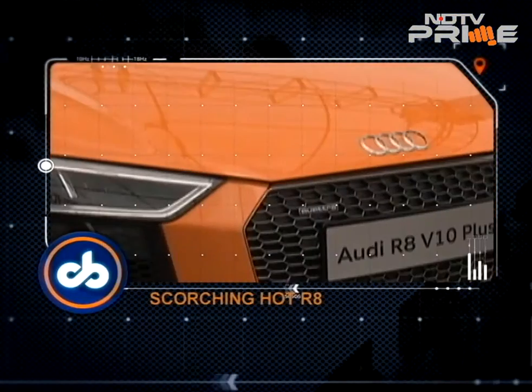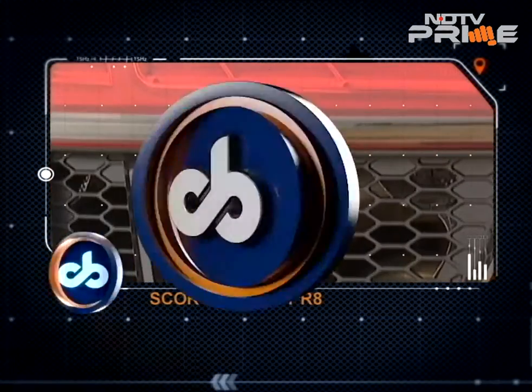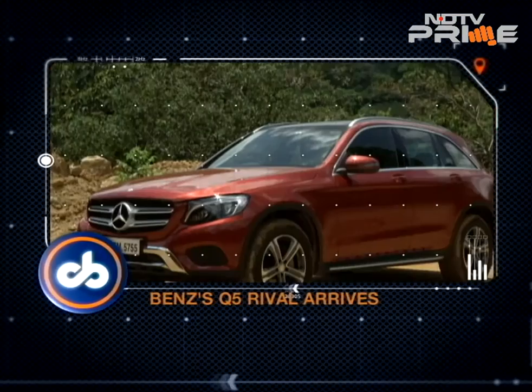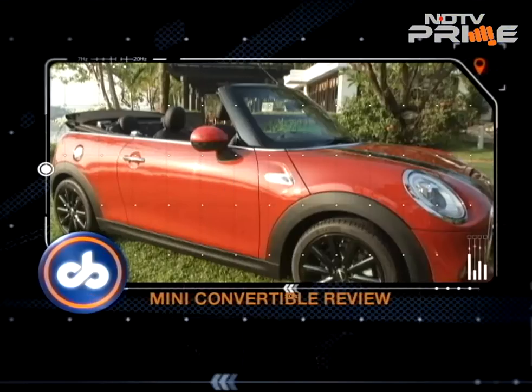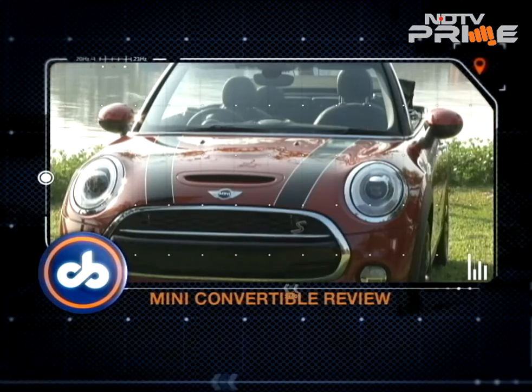The second generation Audi R8 is finally in India. Mercedes-Benz will launch the GLC in petrol and diesel. We have the review. And we review the Mini with its top down.